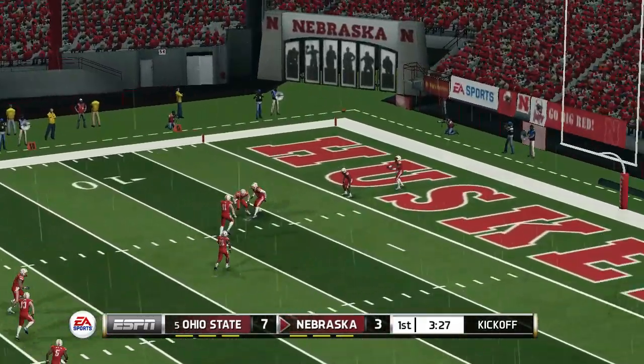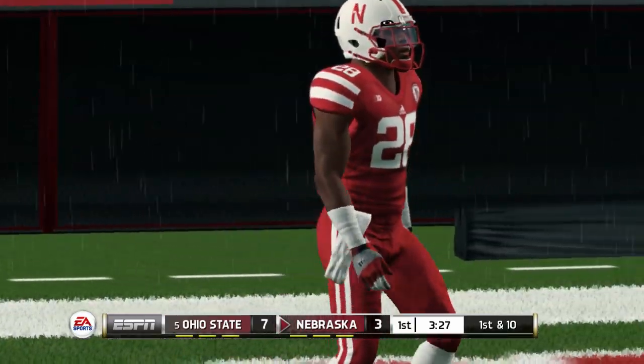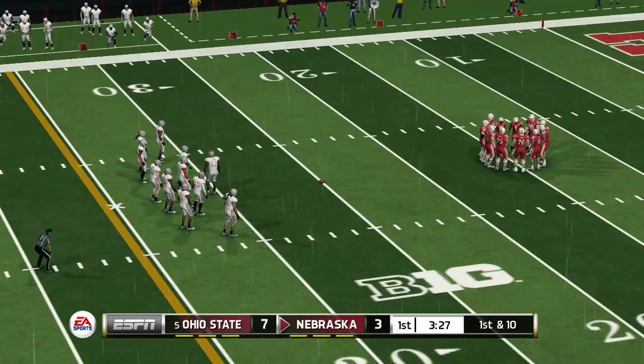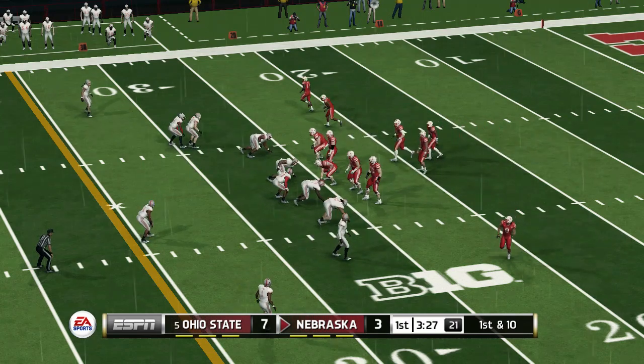He sends this one deep. And it goes into the end zone, down for a touchback. And while they are behind, they know they can knot things up in a heartbeat. It's way too early to change your game plan.